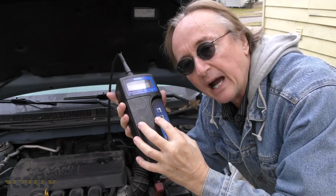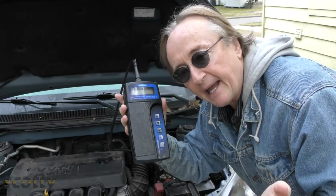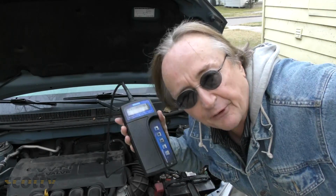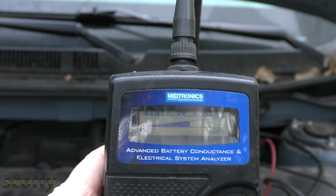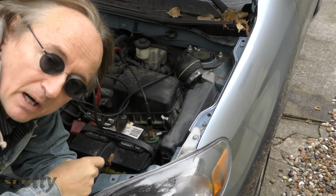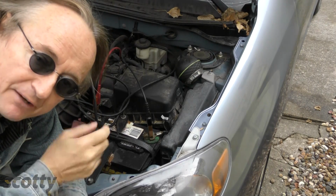It's a very simple process. I use my Midtronics tester. It takes about 2 minutes to check the battery and the alternator charging system. Many places like AutoZone, they check them for free. Go there and get it checked for free. Just check mine. As you can see, it has about 50% of its life left in it, which isn't surprising because it's a 3-year-old battery. Next month it'll be 3 years old. So I decide I'll leave it in. It's still got half of its life left.